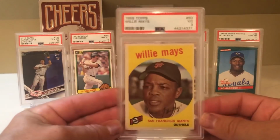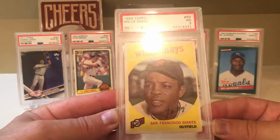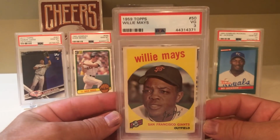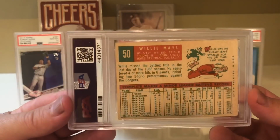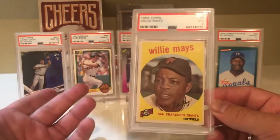Next card up was this 1959 Topps Willie Mays. And again, guys, I didn't expect much in terms of the grades, but I don't know. I think that these cards look really nice slabbed and to me are worth getting graded.